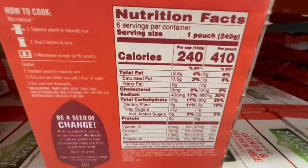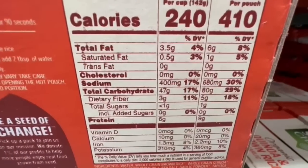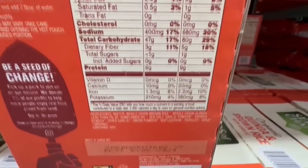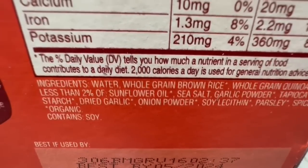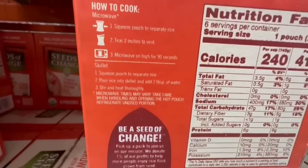It's so tasty. Serving size for one pouch, or let's say per cup, right? 240 calories. Total fats, 3.5 grams, 47 grams of carbs, 6 grams of protein. The sodium is at 400, and then down here you have the ingredients. But if you are a garlic lover, you're definitely going to enjoy this item.